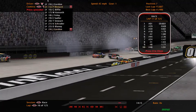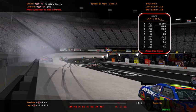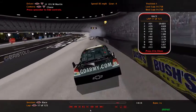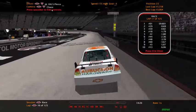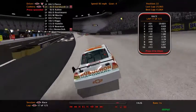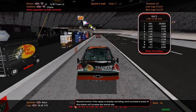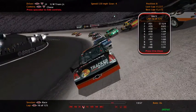Now we're going to see how this 01 narrowly avoids the 19 from the TV2V. Actually, we're going to do it from the chase view. Johnny in the soil, down. We'll see what happened to Martin Truex.